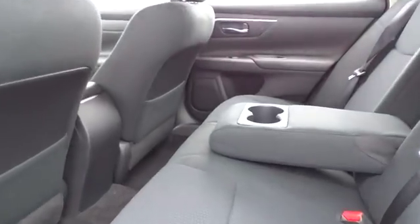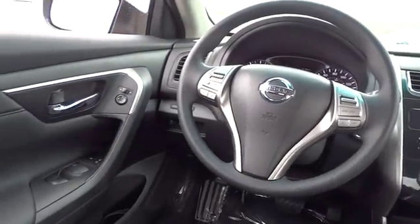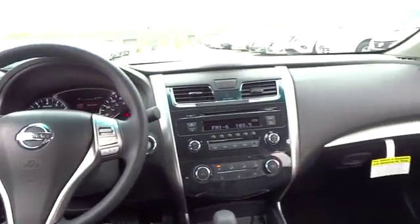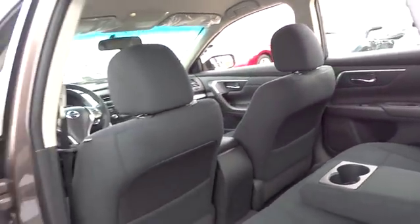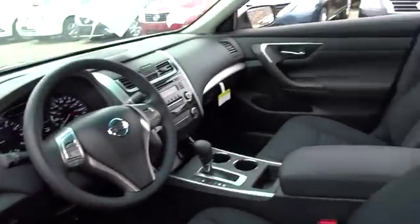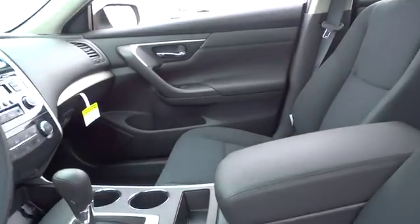Here are some of this vehicle's great options: traction control, stability control, front wheel drive, air conditioning, front cruise control, Bluetooth, passenger airbag, remote power door locks, power windows, trip computer, tachometer, speed proportional power steering, power mirrors, heads-up display, splash guards.